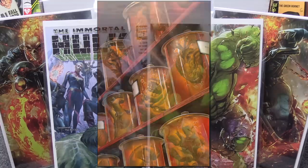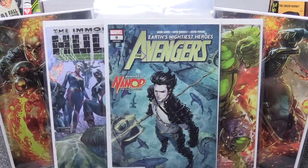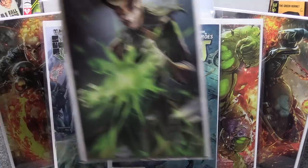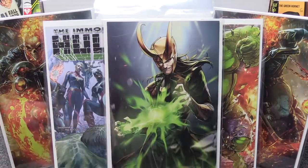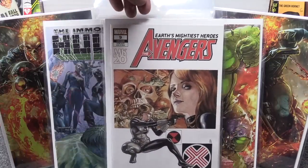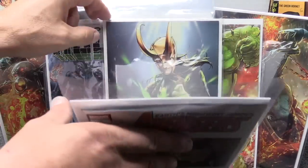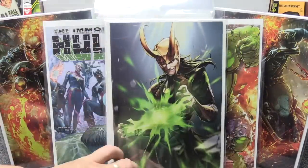I like that one. Got Avengers number 9. Got the regular cover. I got the really nice Battle Lines variant with Loki on the cover. That's another nice one. Man, these Battle Lines variants have been so good. Some of them have been good. Not all of them are great, but man, some of them are really good. I also got the Marvel Knights 20th anniversary cover there, which is kind of a cool looking cover. I like this Battle Lines one the best though.